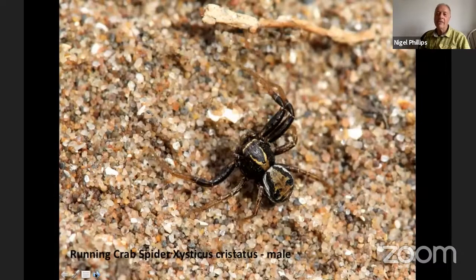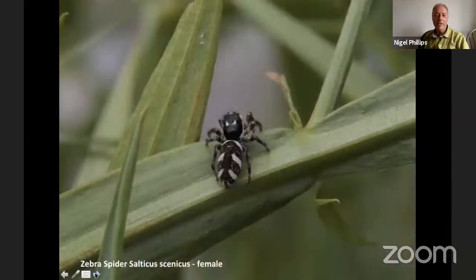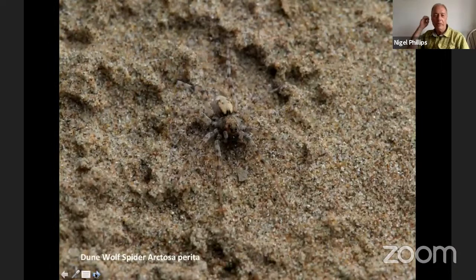The crab spider catches all sorts of flies. But this one really is very much an open ground, sandy ground species, the running crab spider. There's a male, there's a female. You can see the habitat that they run around on. This is a common one, but they like the back of beach, particularly the zebra spider. You've probably got this in your garden, but you get a lot of them in salt marshes too. This is a real coast specialist, the June wolf spider, Arctosa perita. Fabulous camouflage.